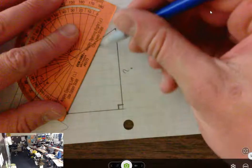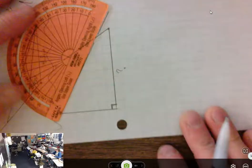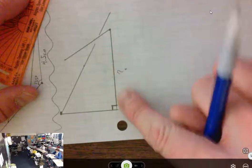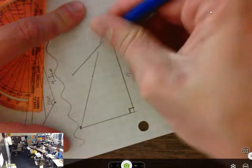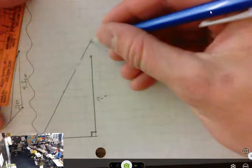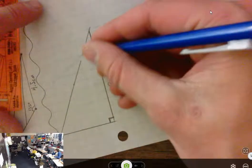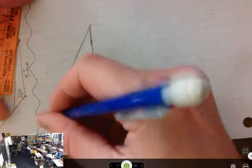Shoot. Now I still didn't actually hit my line that I wanted to, but is this line stuck at being this length? No! So if I get rid of this guy, you gotta sing songs when you're erasing, it makes it so much more fun. Then I can extend this edge out, make everything meet up. I gotta label this as 60 degrees.